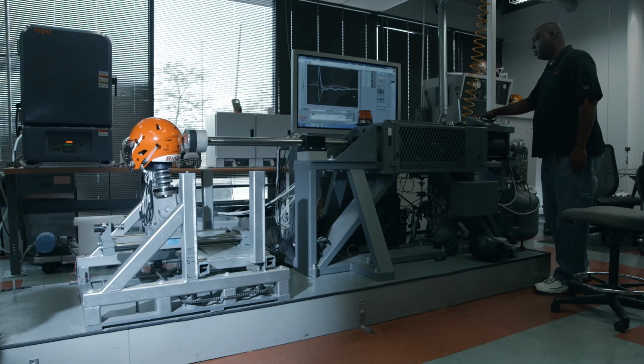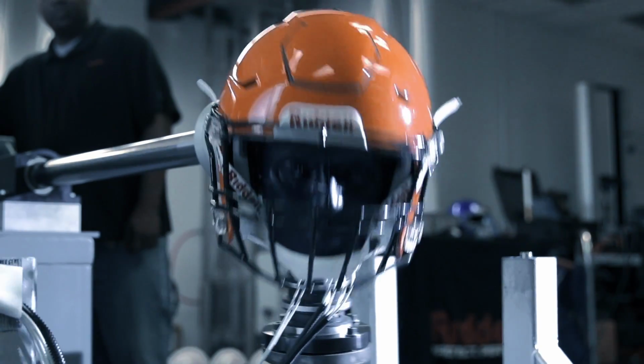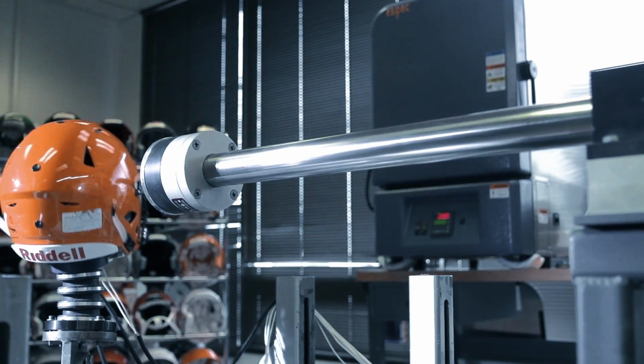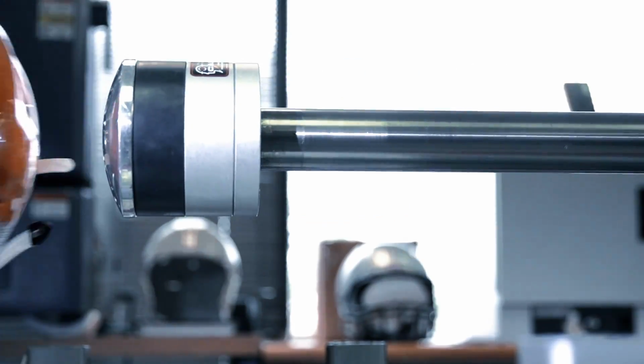This machine is called a linear impactor. It's designed to replicate the helmeted head and upper torso of one player striking another player on the football field. From this type of test, we can measure a number of different data types, like rotational acceleration, and we can compute different injury metrics like severity index, HIC, and GAMBIT.